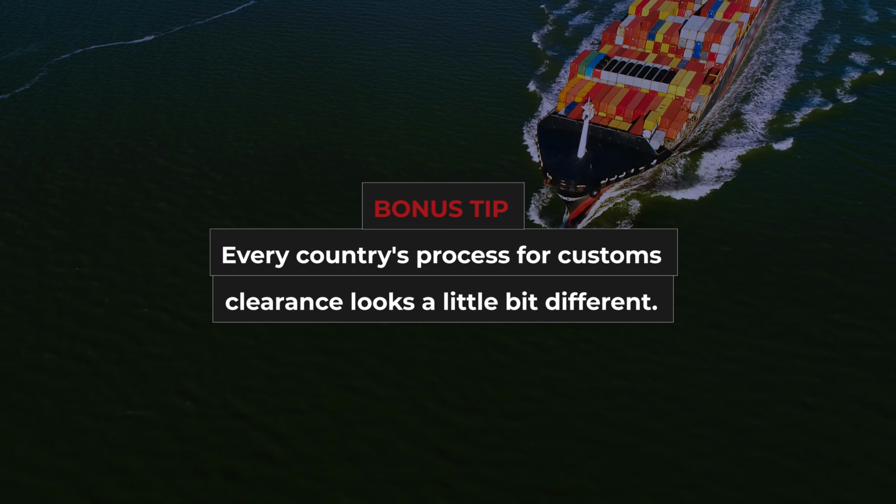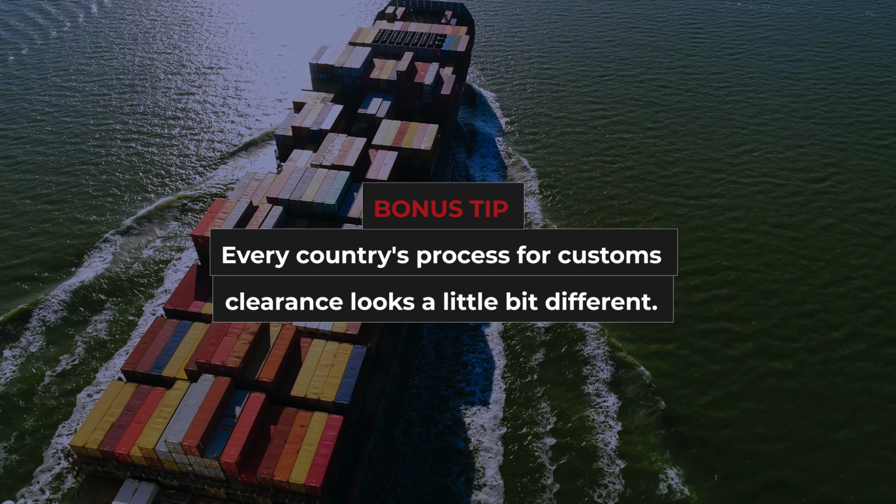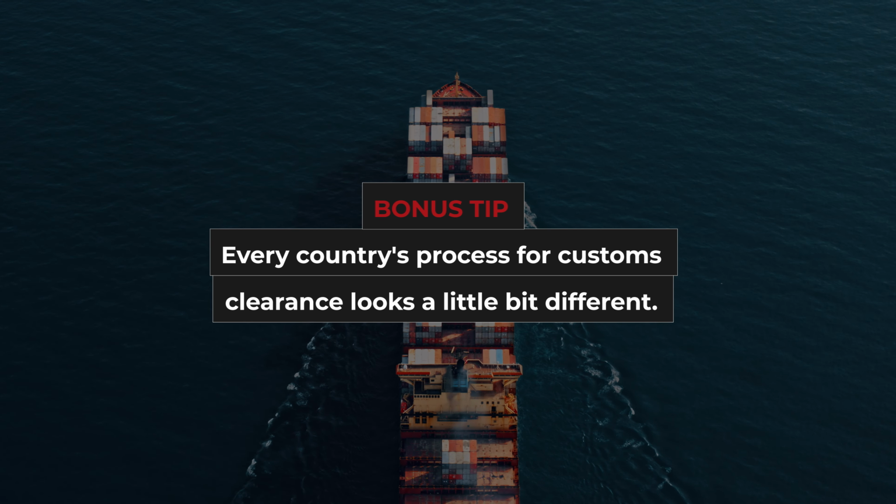Speaking of final delivery, you'll want to make sure your driver has a delivery order or other necessary paperwork to pick up at the port efficiently. Quick bonus tip. Every country's process for customs clearance and documentation is going to look a little bit differently. So make sure you stay in touch with your customs broker and your freight forwarder so things go smoothly.